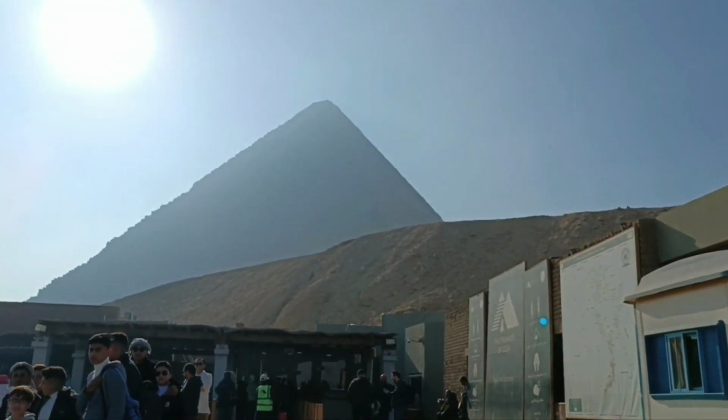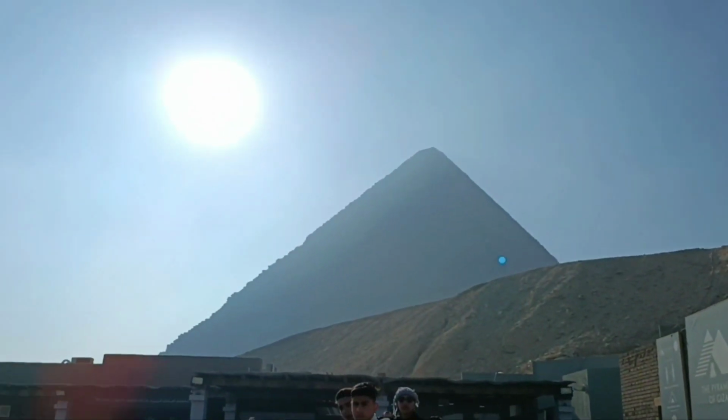Guys, me and mom are moving with the troop towards the Pyramid of Giza. We are wearing our history tour hats, caps for easy identification amongst the crowd. There's a lot of crowd here, obviously. So, very excited. You can see the gigantic structure.